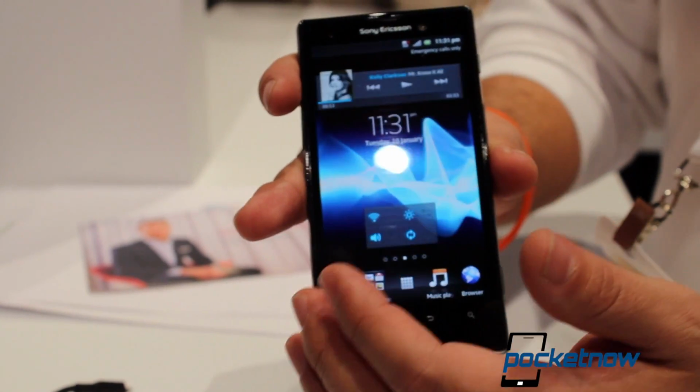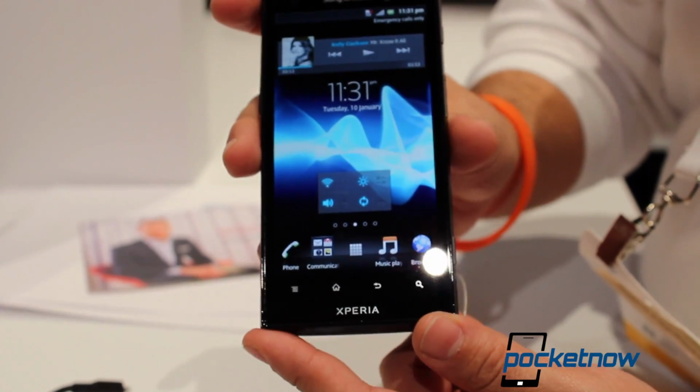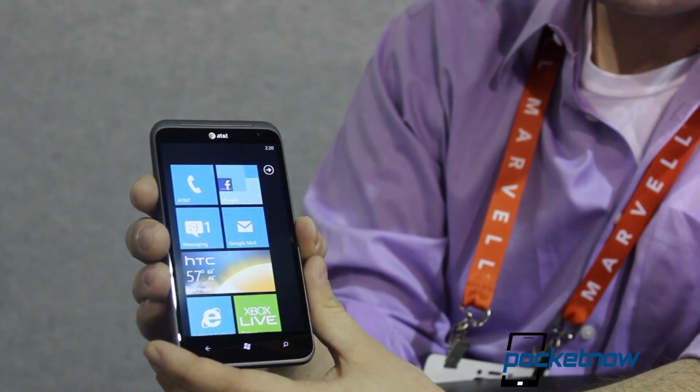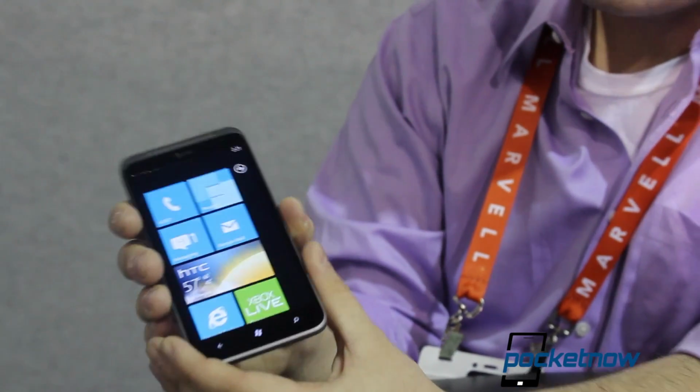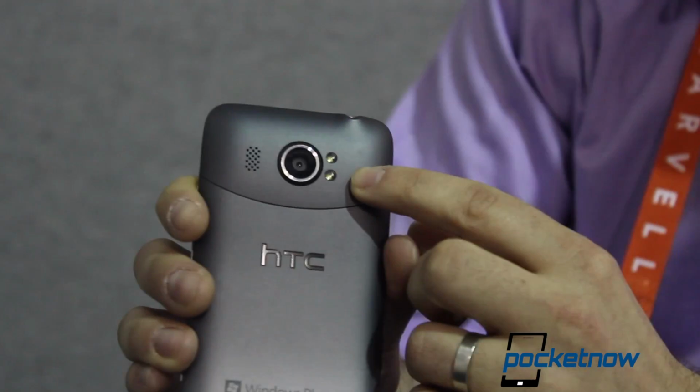And we also got some really good high-end smartphones from Android, like for example the Sony Xperia Ion. I was about to say Ericsson, but there you go. And we also got some really good Windows Phone 7.5 devices. The HTC Titan 2 brings that 4G LTE connectivity to the Titan design. It was a really good device. We brought you hands-ons of all these devices.